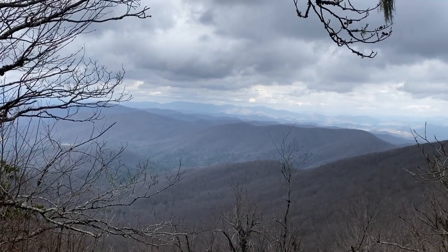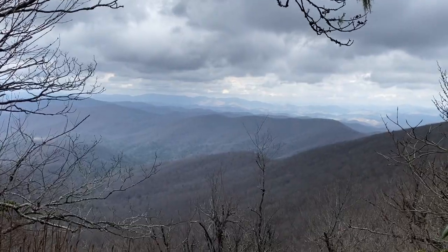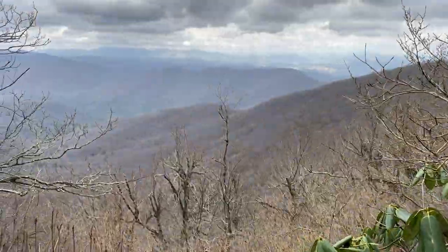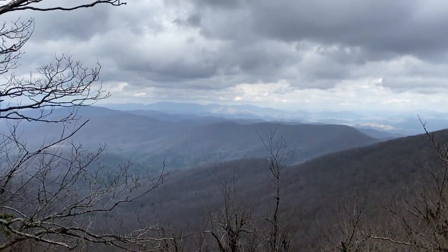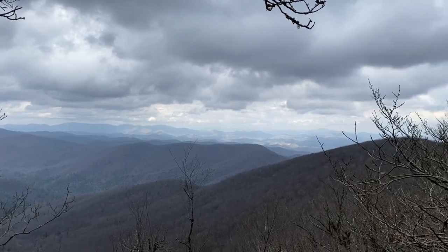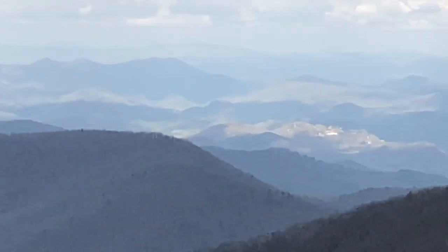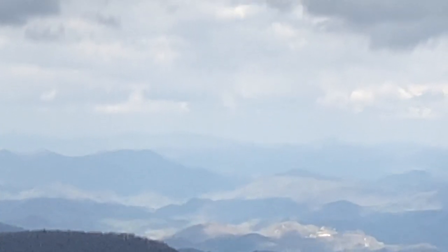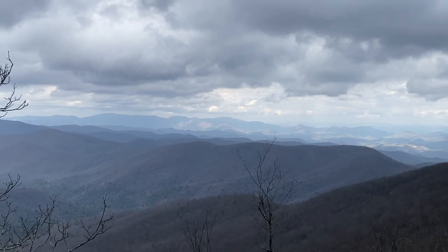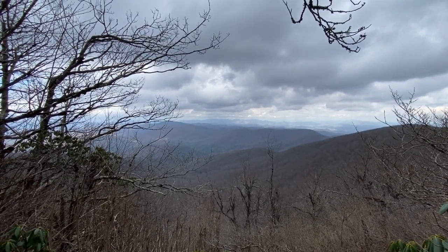All the pictures in the world ain't gonna do this justice. Rock outcropping before you get to Trey Mountain. Top of Trey Mountain. You can see the way off in the distance over there. The sun's shining, and the valley's over there. Really pretty. Alright, let me get up to the shelter.